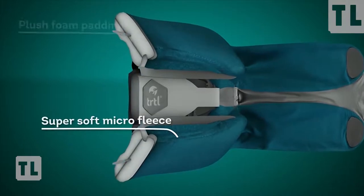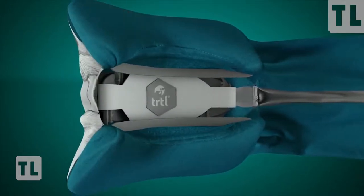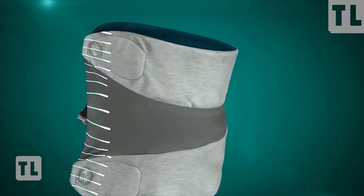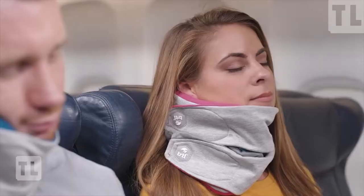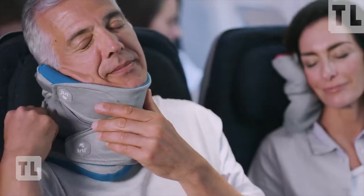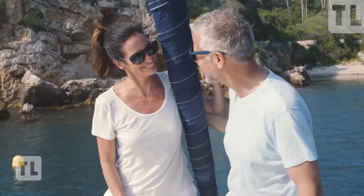Encased in the super soft micro fleece, a plush foam padding cradles your head to provide maximum comfort. And thanks to the new breathable mesh fabric, you'll be able to regulate your temperature and say goodbye to hot and sweaty journeys and hello to a truly first-class travel experience. This is a pillow that's been designed by you, for you, and will guarantee you get the best possible sleep while you travel so that you can arrive fully refreshed and be awake for the moments that matter the most.